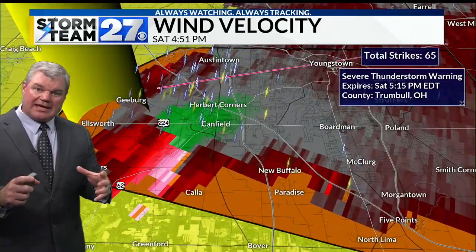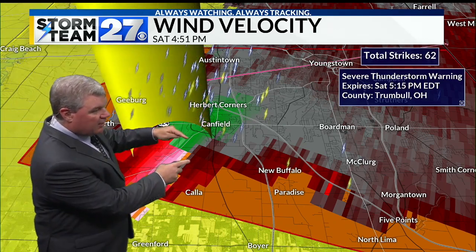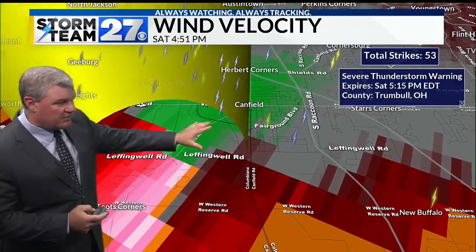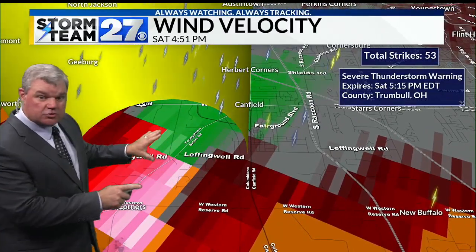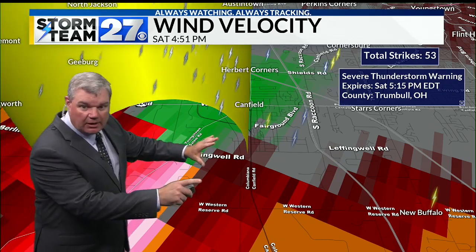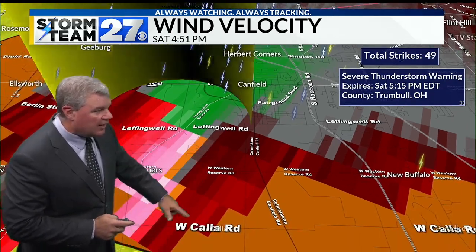What we're looking at on this is a twisting wind. The green color tells me it's coming toward the radar. The red color tells me it's going away from the radar. The area of rotation is directly south of Canfield, right around the Canfield Fairgrounds. So currently, if there's a tornado with this, the possible tornado would be going right down Leffingwell, just south of Canfield, right over top of the fairgrounds. This is going to include Western Reserve.